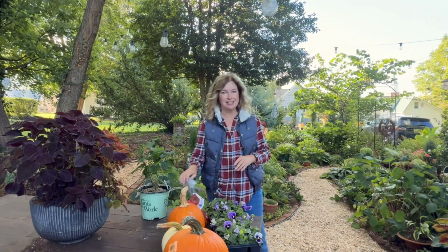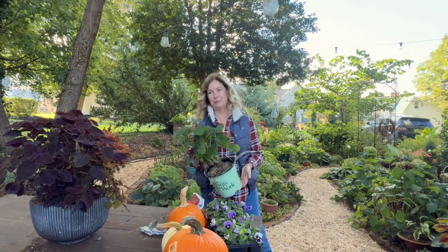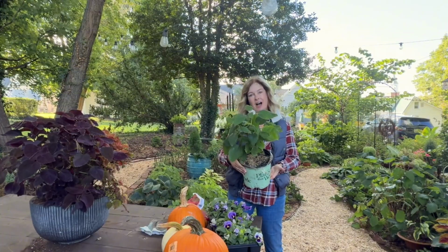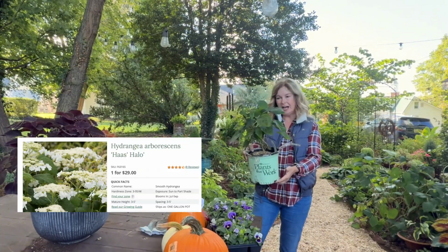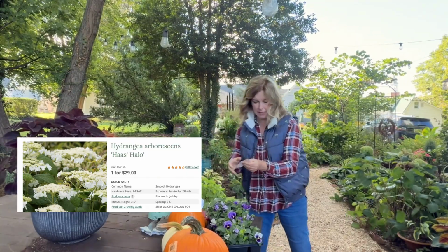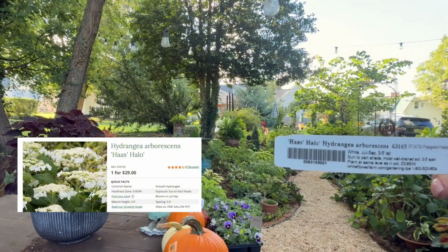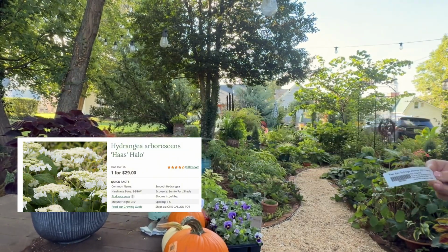So the first thing on my list today is I have a brand new hydrangea for me. You may have grown it before, that I want to add to the shade garden. This is the Haas Halo. Doesn't look like much right now, but Haas Halo hydrangea. I'll put the tag up so you can see it, if you can read it, or at least take a screenshot. Now, I purchased this from White Flower Farm.